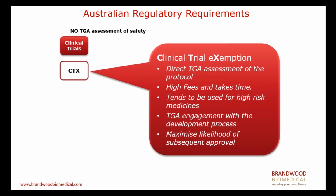First one is called the CTX, and as it's mentioned in there, it involves a direct assessment of the clinical trial protocol by TGA. Because of that, there are high fees, and it does take a bit of time, and it tends to be used mainly for the high-risk medicines. And if you go through this pathway, you would maximize your likelihood of getting a subsequent approval, but again, there is that high fee and the timelines to consider. And in this pathway, TGA is basically engaged with the whole development process.